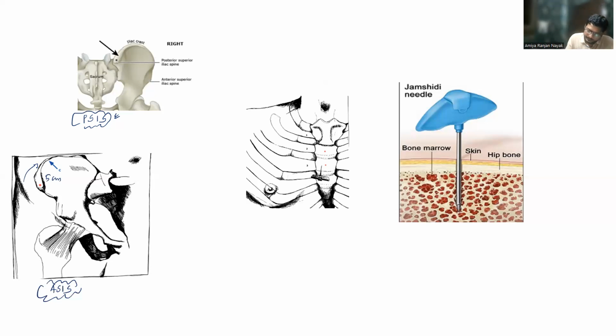Okay. Then the next one is the sternum. Sternal procedures are usually avoided because from the sternum, we cannot do bone marrow biopsy. Only you can do bone marrow aspirate. For bone marrow biopsy, we have to go a little bit deep. That is why it is avoided in sternum, because behind sternum, we have important mediastinal structures, including heart. So we do not do bone marrow biopsy from the sternum. We do only bone marrow aspirate.